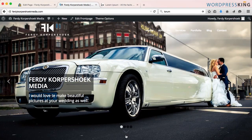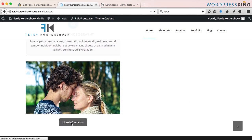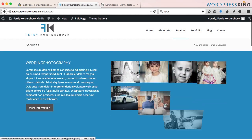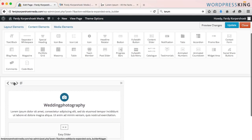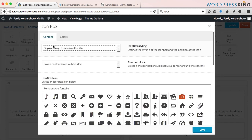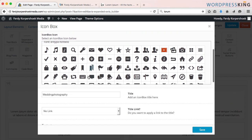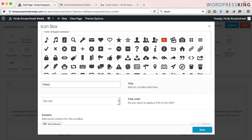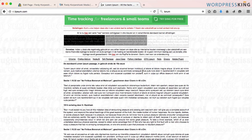Now it starts here. When you click on this button, you scroll down to this. More information and you go to services. Okay, go back to the backend and duplicate it. Is that possible? Clone over here and I click here and I want to change the icon to video. I scroll down, I call this videos, no link, different text of course.